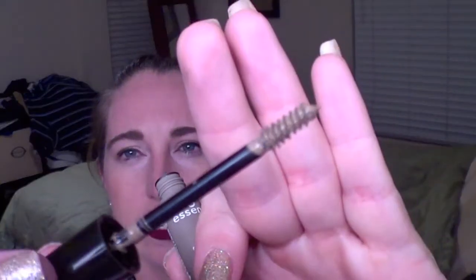And this is what it looks like. It's just kind of a medium shade, which works perfect for me. This thing does 3-in-1. It sets, it puts fibers in it to fill, and it tints it as well. So it's a really cool product, $2.99.